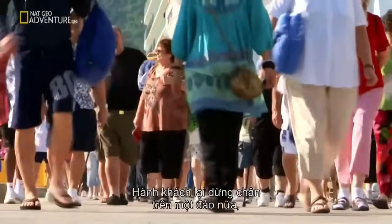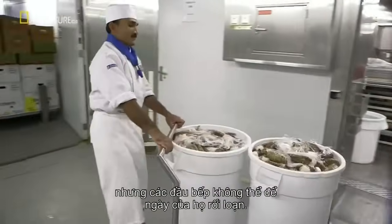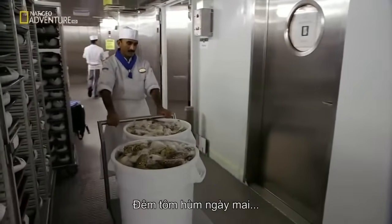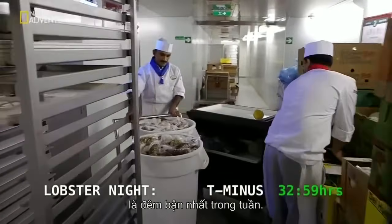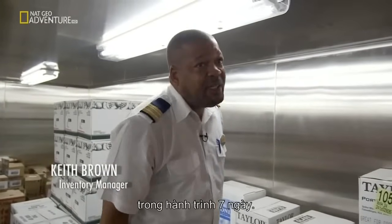Another island stop for the passengers, but the chefs can't afford to put their day on simmer. Tomorrow is lobster night, the busiest night of the week. We use close to 2,000 pounds of lobster on a 7-day voyage.